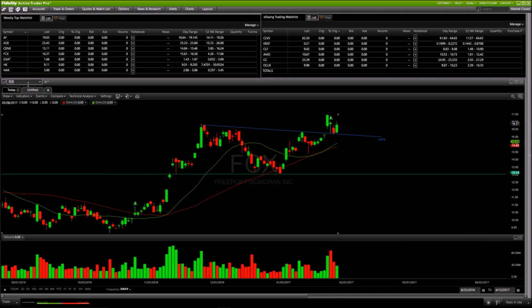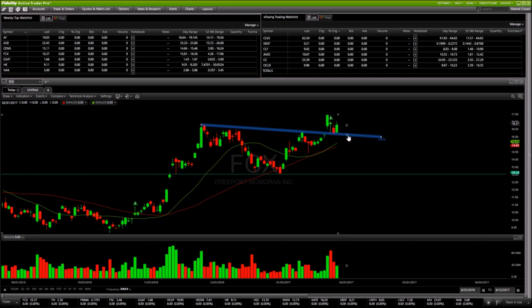Let's take a look at FCX. You can see the nice little cup and handle that formed, and we just had the breakout of it. Stock pulled back after that breakout, and you could see the resistance turning support as well. So we're just going to keep a close eye on this, see if this 15.50 area holds up as a support area, and if it does, we could see a nice continuation back up and over 17.